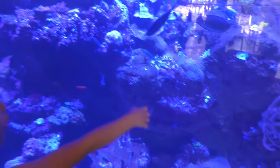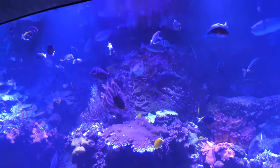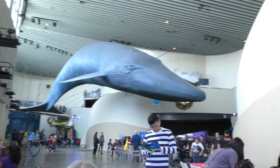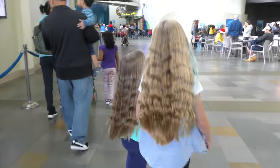Madison, what did you say you found? A unicorn fish. And where? All those little yellow fish. Where's the unicorn fish? The yellow fishes I'm talking about are the little circle ones with the little holes. Alright, let's go see a giant whale. Yay, let's go. Alright, here's the big whale, ladies. That's bigger than both of you.